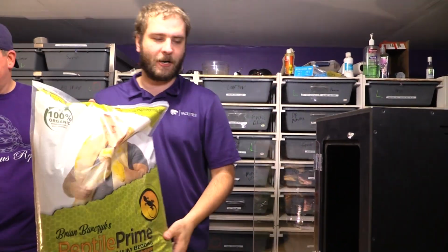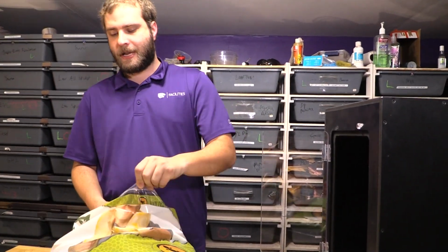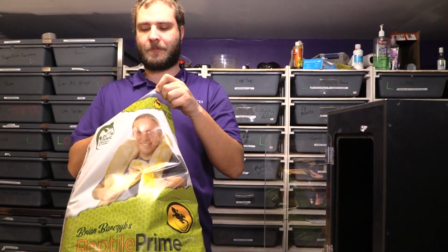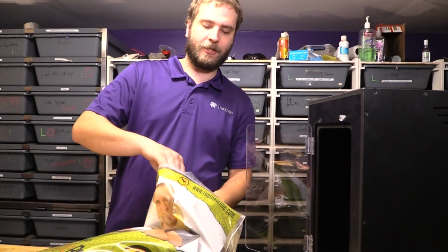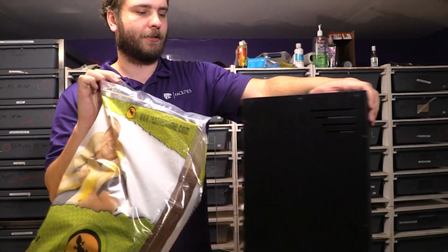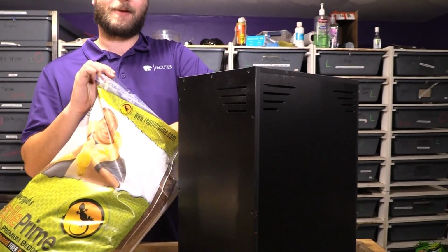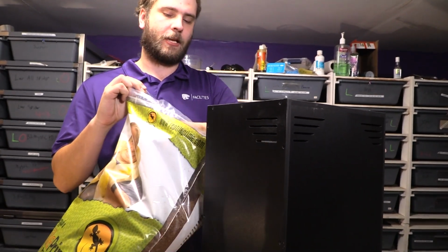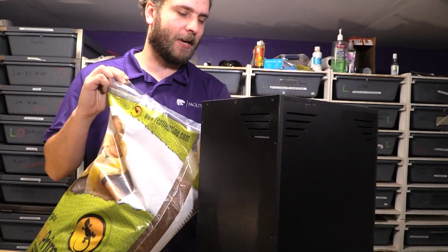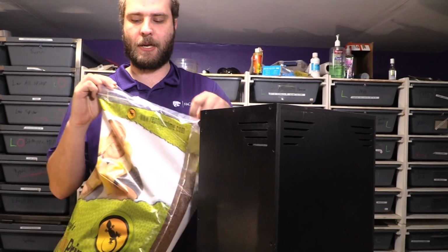So we're going to use Reptile Prime as a bedding. No surprise there, that's what we use for just about everything here. There are some things I don't like using Reptile Prime for, but this is actually one that I do like. This is not a species that's going to spend a lot of time on the ground. They are semi-arboreal. So really, you just want a good base layer of something that's going to hold humidity well.